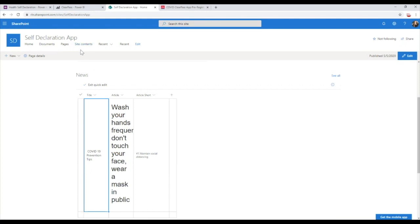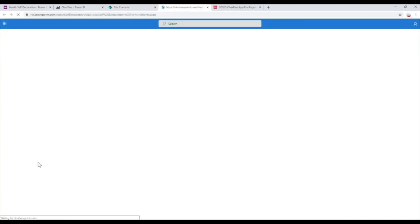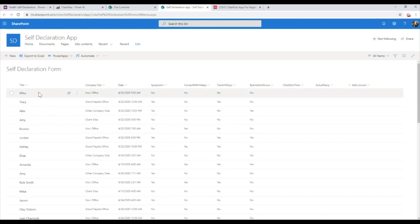Now, this is the area where, again, you're going to need to make sure that your employees who have access to this are of the proper security protocols, because in here, when you're getting into this self-declaration form list, you're going to need to make sure that only people with proper clearance can see this information. Because as you can see, the person who fills it out, the site name, the date, and what they answered with in terms of those symptom questions will be added in here. And we want to make sure that that is only accessed by proper individuals.